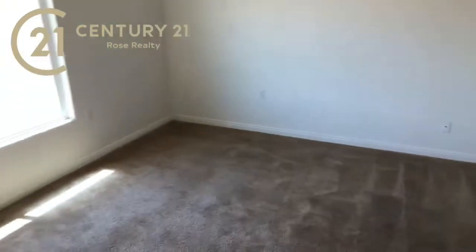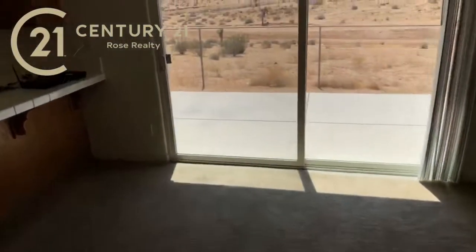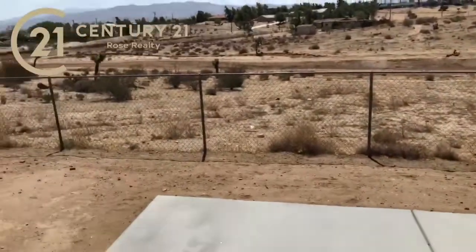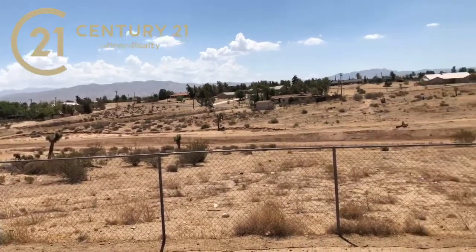So you do have access to the backyard through these big sliders, which I'm going to show you. And it is a big lot, so it qualifies for horse property or livestock or anything like that that you want to do. We can do that here. And here's a look at the view. So you have some nice mountain views for sure. I'll just give you a little pan so that you can see this.